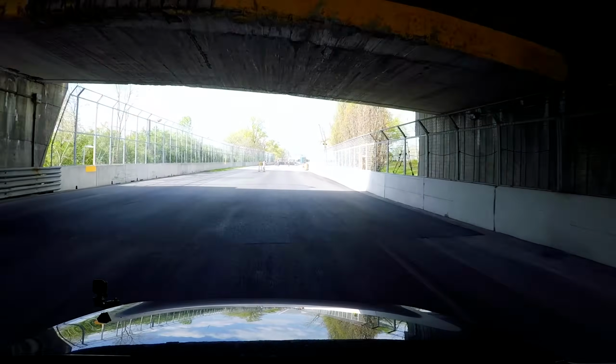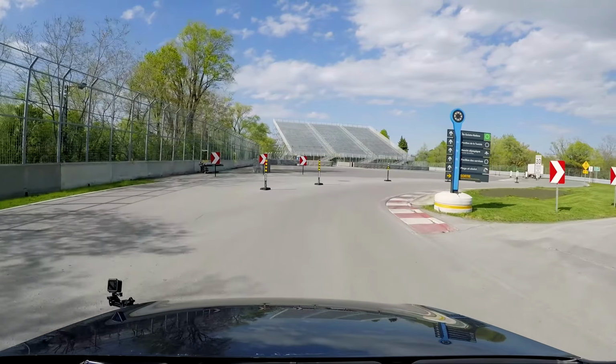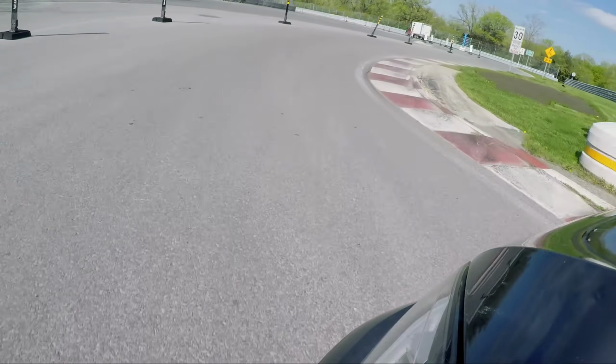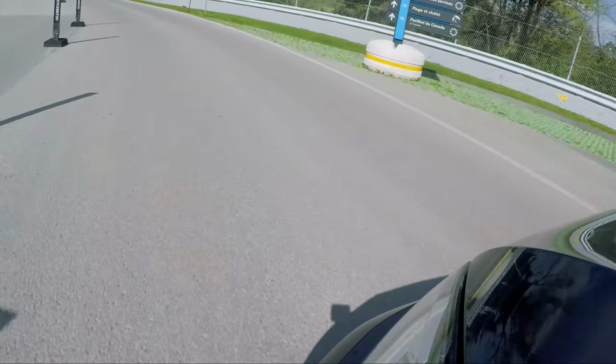So as you go under, you're pretty much all the way dark while you're under the bridge, and then your braking zone is just as you exit out. So you got to really adjust your eyes coming out quickly. And then another nice grandstand section here as we come through. And our lap is almost complete.